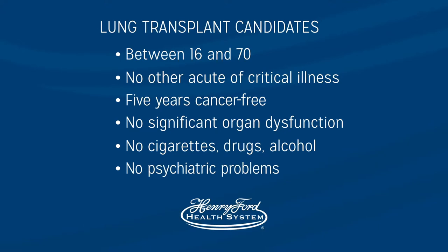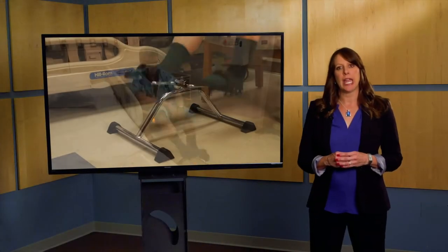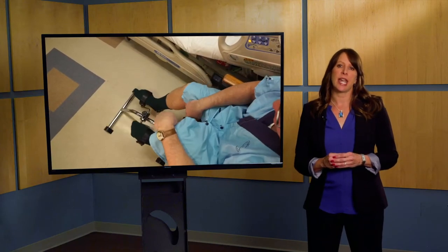Transplant candidates must also be willing to adhere to a strict medical program and consent to physical rehabilitation both before and after transplantation. All candidates and their caregivers must be able to work closely with the entire transplant team.